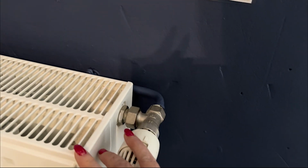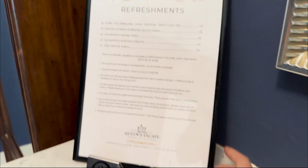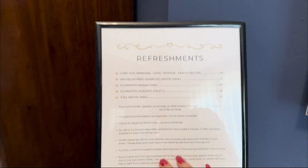And in addition to that, just any communication we have in the room, like how to work the heaters, needs to be in French and English. And so that's an easy thing to fix. And we already had our refreshment list in French and in English. So easy peasy.